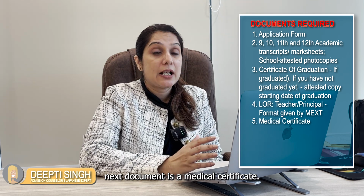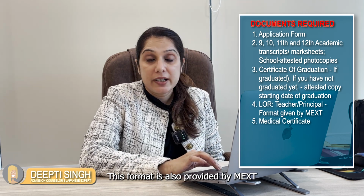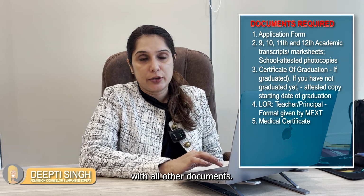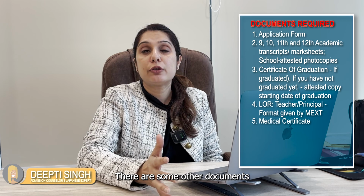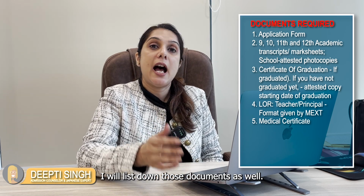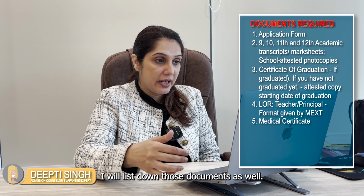The next document is a medical certificate. This format is also provided by MEXT and it has to be submitted with all other documents. There are some other documents which are required on a case-to-case basis. I will list down those documents as well.